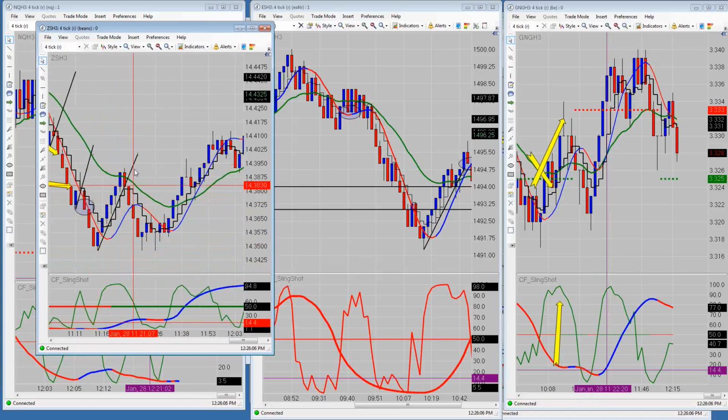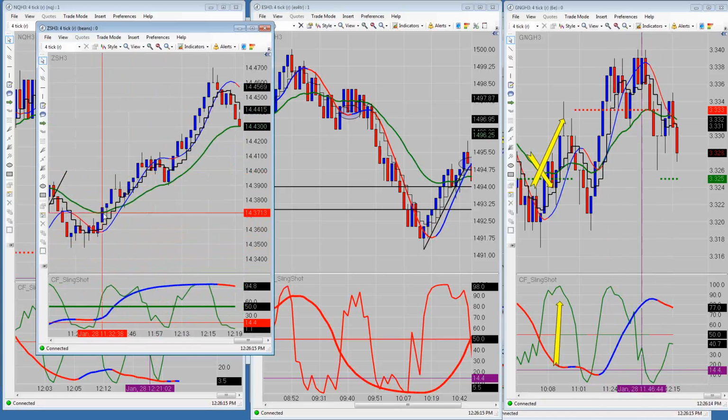It then came up here, it hit the BBC. We had drawn a trend line in here, and we would have needed to close down below the trend line. That gave another 8 or 10 ticks. Then it turned around and it changed directions.